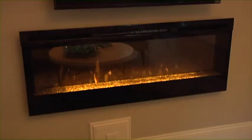Let's talk about heat, though, because in a real fireplace, you could get heat off of it. How about this? Absolutely, you do get heat.